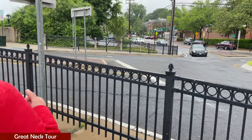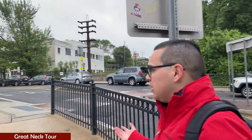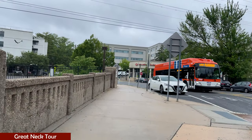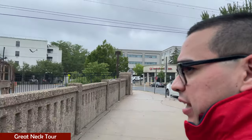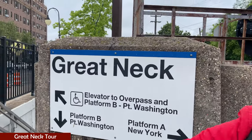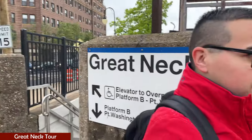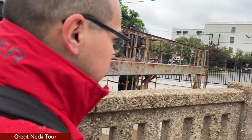Okay, so this will be considered to be the station plaza. Once again, you have your M20G bus there, and then you're going to be greeted with this sign here once again, Great Neck. And oh, you have your roundabout. Check that out. Those are rare here in New York. Very rare, right? Because you rarely see that here in the boroughs.